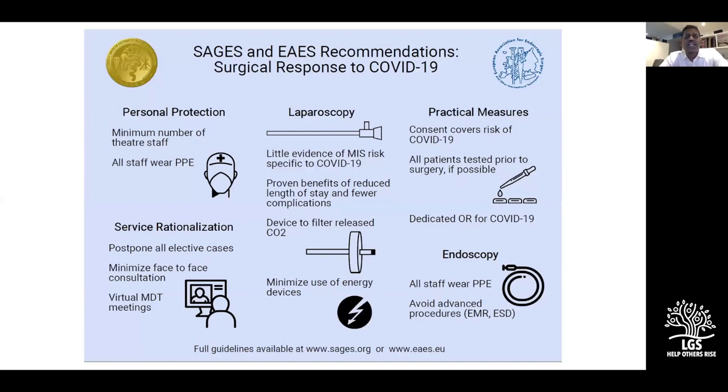Now, SAGES has put a beautiful infographic on this. So minimize the number of theater staff when you do surgeries. Next, please expect all of your staff to wear the personal protective equipment. Now, this in India is a major undertaking, I have understood. A lot of nurses and doctors do not have PPE training, and this is a little difficult to implement. With regard to service rationalization, that is not required for the current discussion.